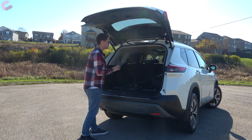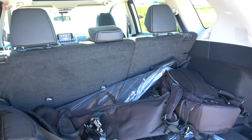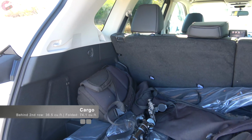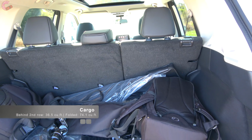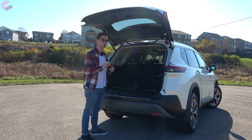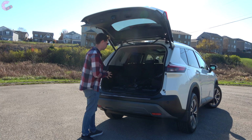Now, as far as the space itself, this is going to be an almost class-leading metric for this Rogue, and I'm very pleased by that figure. So you're going to have 36.5 cubic feet of rear space behind the second row seats, and that expands to 74 cubic feet if you fold the seats. Like I said, that is larger than the Toyota RAV4, and it's almost as large as the Honda CR-V, so that's a very good accomplishment for this Rogue.